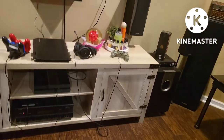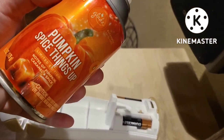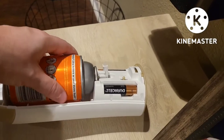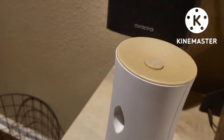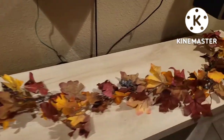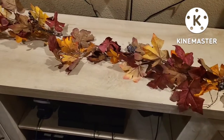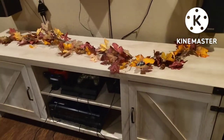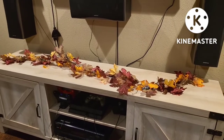Next, we're going to do the TV console. So I've got my automatic sprayer here with this pumpkin spice. It's like a caramel pumpkin scent, and it's just that automatic sprayer, and it's also festive. It's white and gold, so I just leave that there. All right, so the garland fits on this console perfectly, and what I'm going to do is probably add some twinkle lights and some picks to it, but it looks really pretty. So I'm going to spruce it up and then let you see the final result.